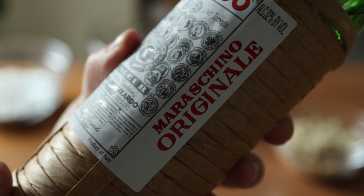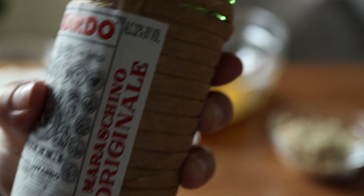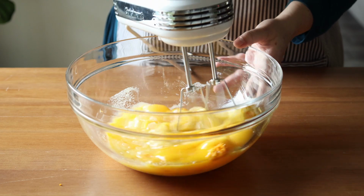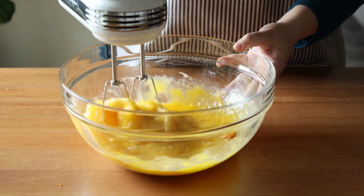Recipes for this cake vary very widely. Some used maraschino, called maraschino in Italian. Some used rum and others didn't include alcohol at all, so it's really up to your personal flavor preferences.